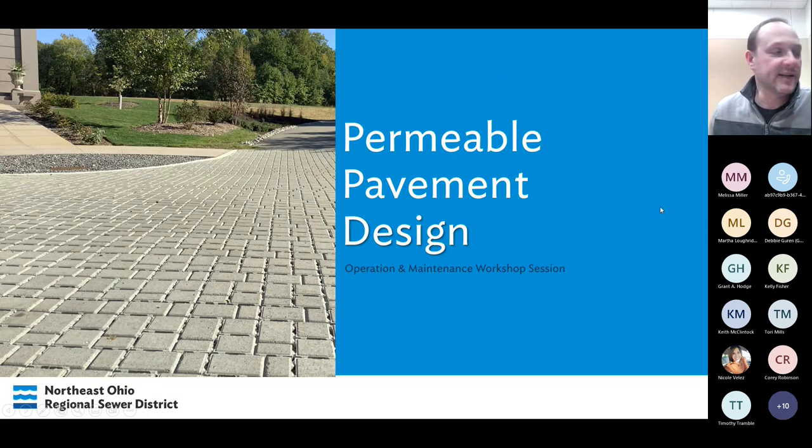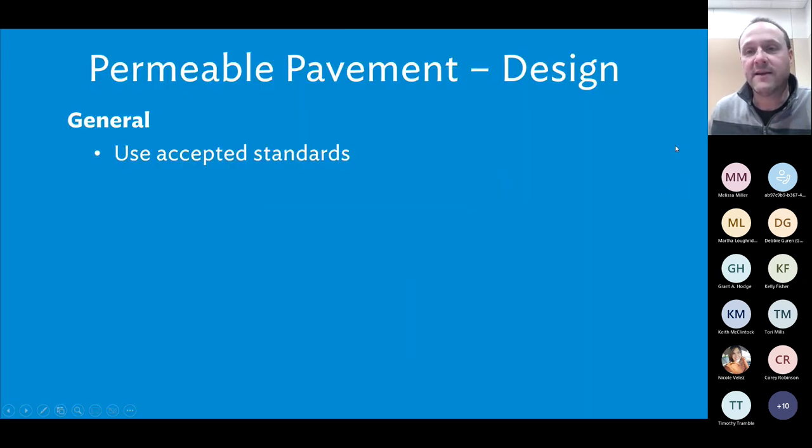All right, things to consider during the design phase of permeable pavement. And I know you've seen this many, many times, and we're going to say it one more time. Again, for all practices, including permeable pavement, refer to standards.